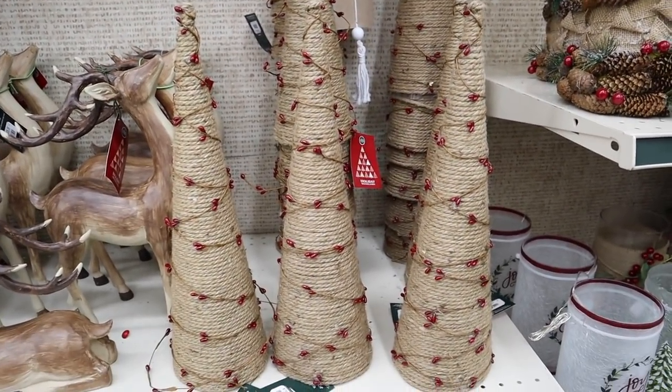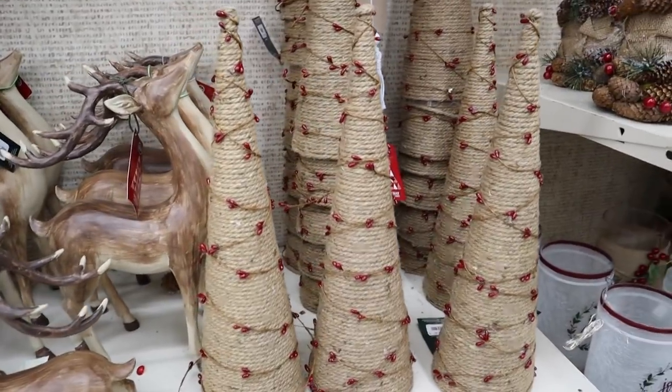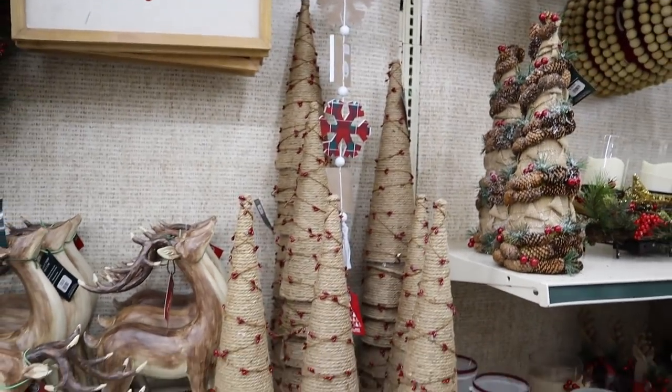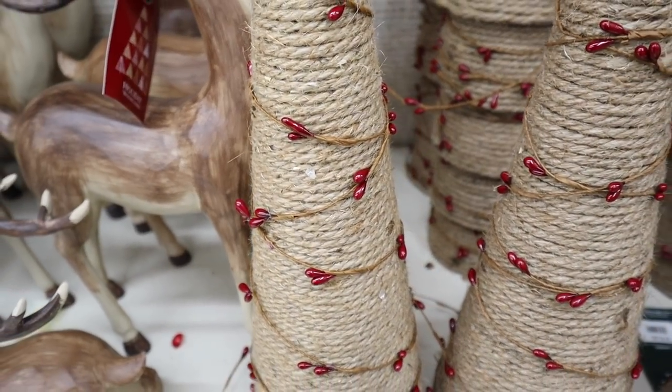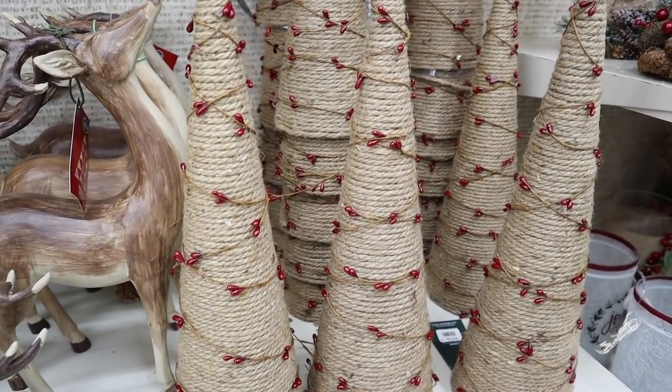Then they had these burlap trees that were basically wrapped in a twine that had those tiny little red berries that you can find wreaths made out of around this time of the year. I do feel like these cone burlap wrapped trees or twine wrapped trees would also be a really fun DIY craft for next year, just to keep in mind.